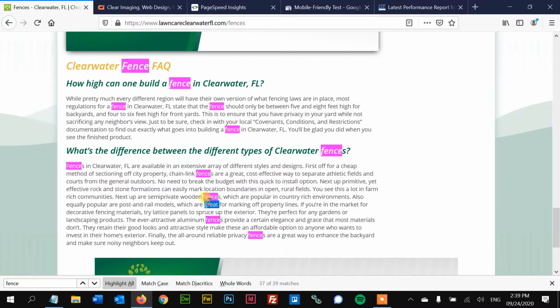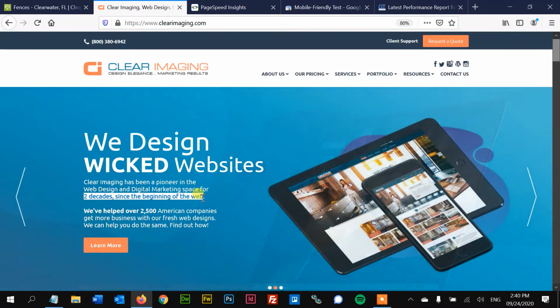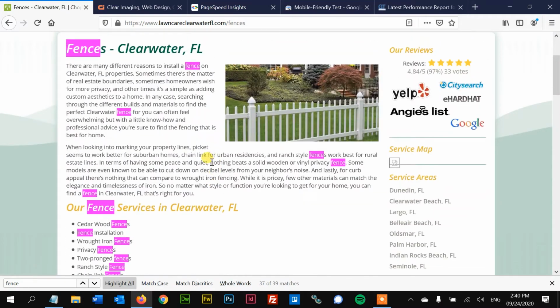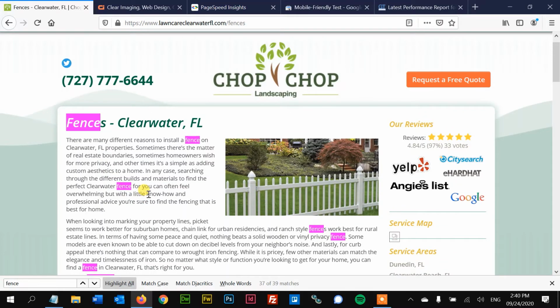All right, that's why it's important that you go with a company like us over at Clear Imaging. We take SEO very seriously. We've been around for 2 decades, and the reason we have been around that long is because we always follow Google's guidelines and we do white hat SEO. Yes, we need a lot of content on these pages, but don't put this many keywords in there. Just write it as it would naturally be.